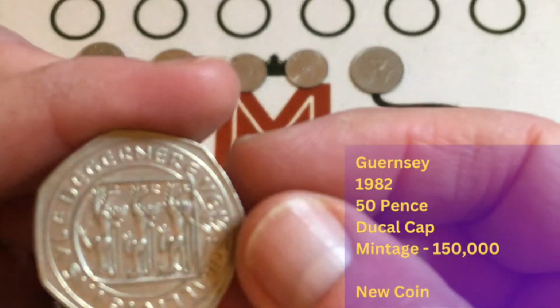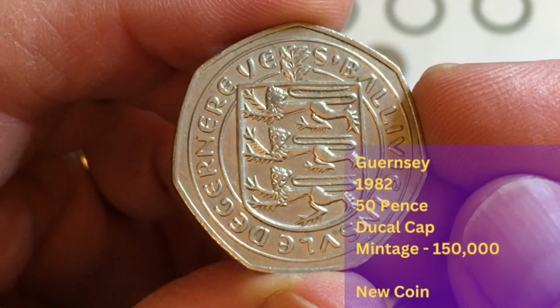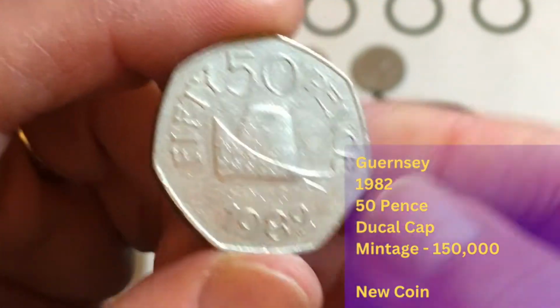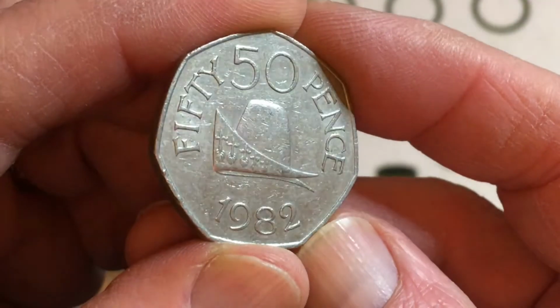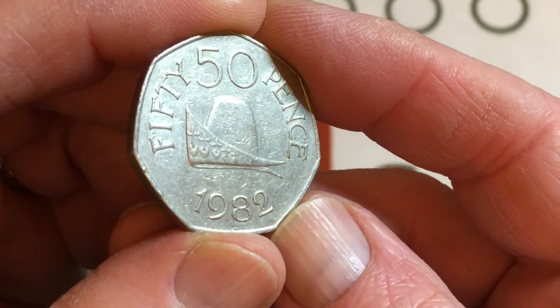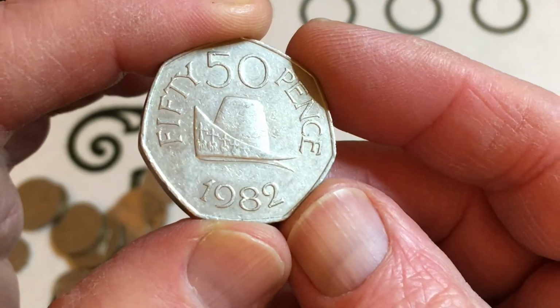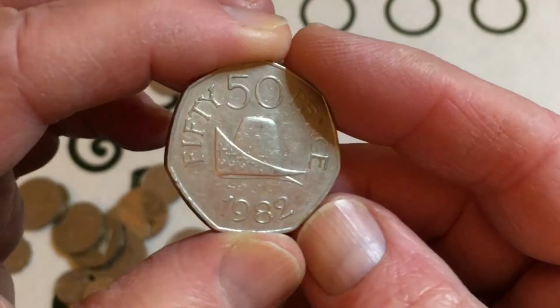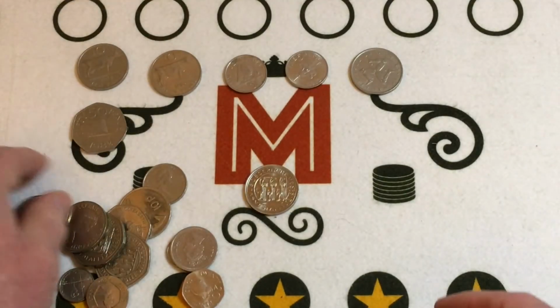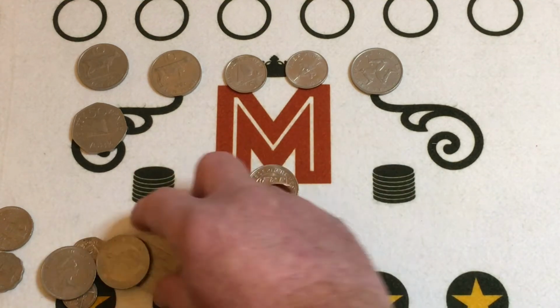I've got a 50p here. This is another one from Guernsey. Well, a Ducal hat, 1982. I know there's a couple of these years that weren't actually put into circulation. I think 1971 seems to ring a bell, and I think there's another one or two in the 1980s.